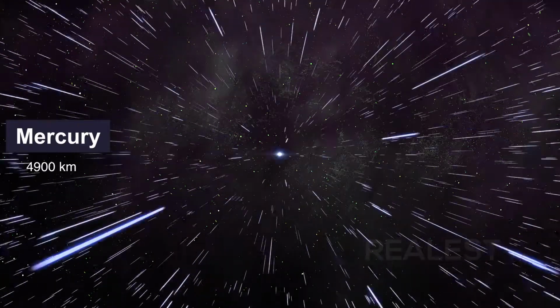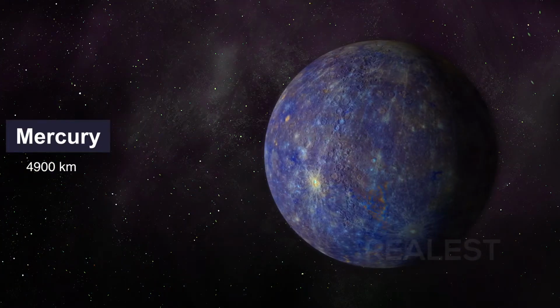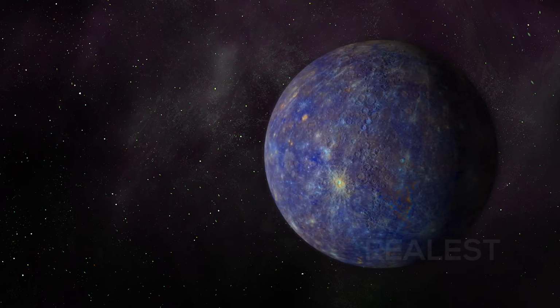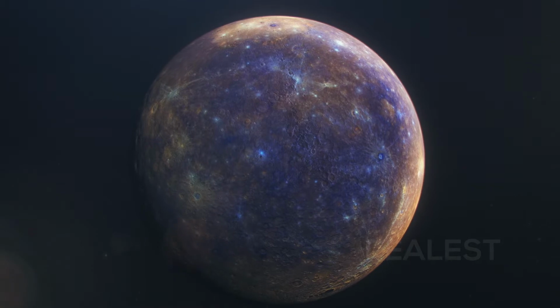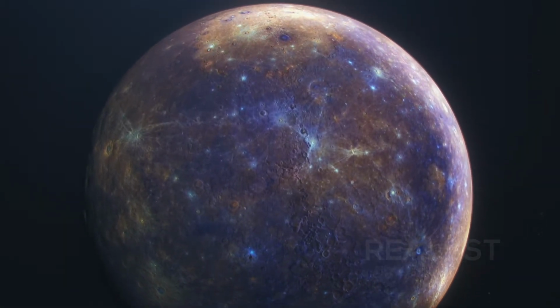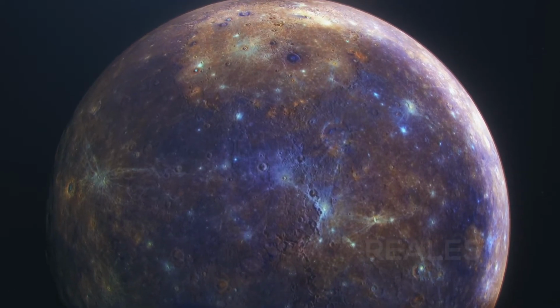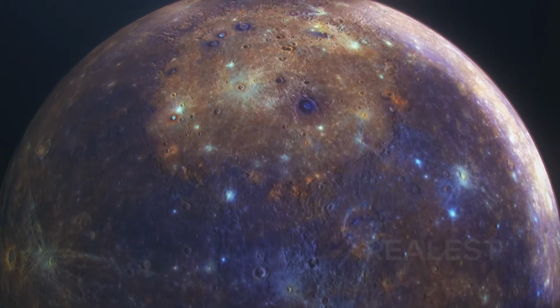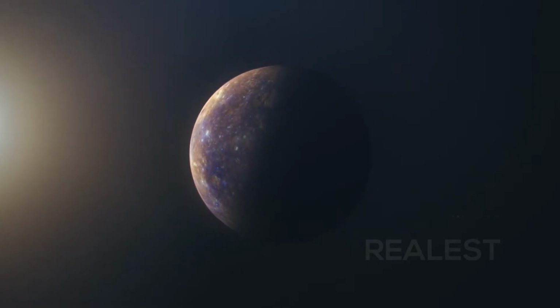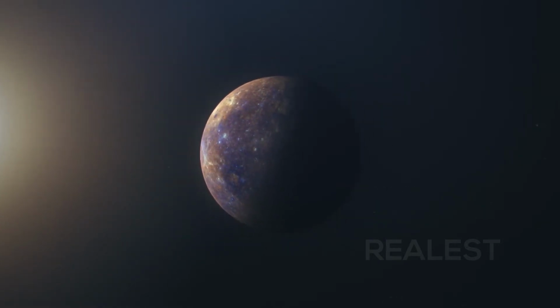Mercury, 4,900 kilometers. Mercury is the smallest planet in the solar system. It is less than half the size of Earth. It is also the closest to the Sun. Mercury is 0.4 astronomical units away from the Sun. From this distance, it takes sunlight 3.2 minutes to travel from the Sun to Mercury. So, make sure to apply some sunscreen before visiting.